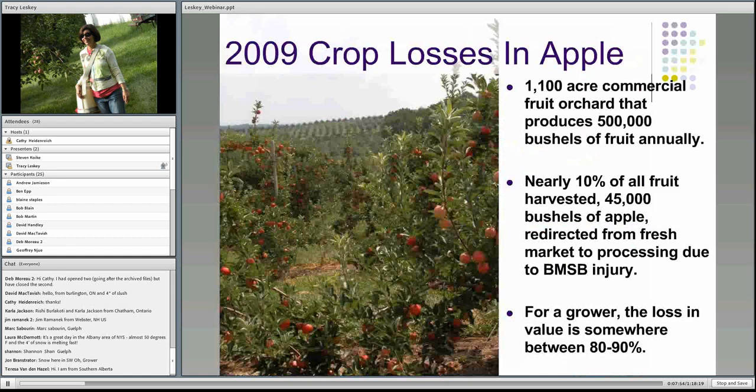So in 2009, we were actually having quite a bit of economic injury here in the Eastern Panhandle. This is just one example of a commercial apple orchard, a family-run operation. They have about 1,100 acres. They produce about 500,000 bushels annually, and by 2009, brown marmorated stink bug was their number one pest, and nearly 10% of all the fruit they harvested, in this case 45,000 bushels of apples, had to be redirected from fresh market to processing due to brown marmorated stink bug injury. And certainly for commercial growers, the loss of value is somewhere between 80 and 90%. So again, already a tremendous pest.